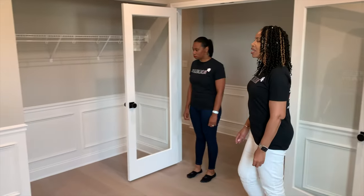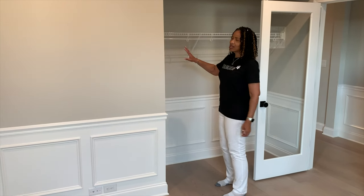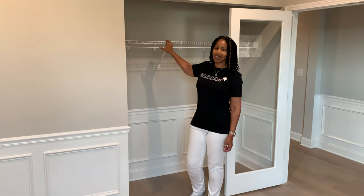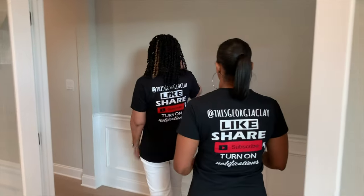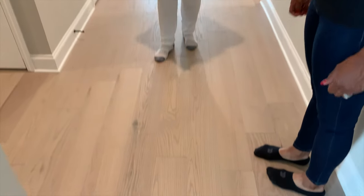I asked them not to install the closet doors, but they didn't think not to install the rack, so I'll be taking this down and installing some floating shelves. Proceeding, back ordered is my foyer light, but it's coming. And as you can see, I love, love, love my floors, my hardwood floors.